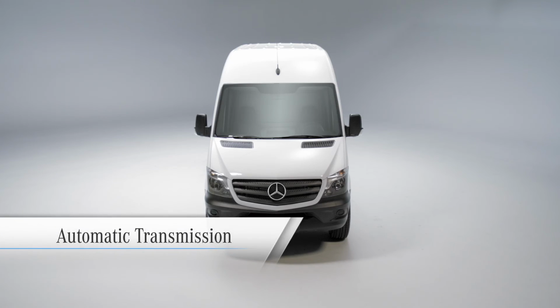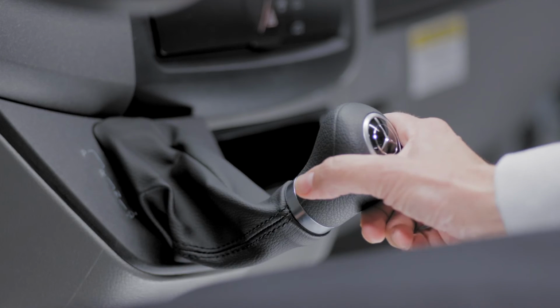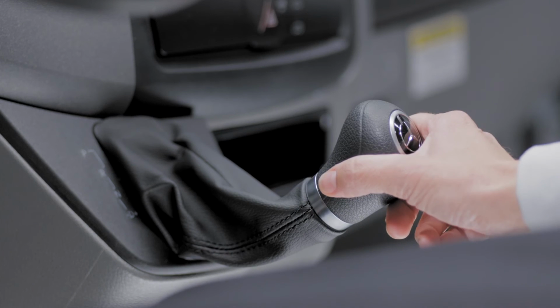The Sprinter is equipped with an automatic transmission. The transmission may be manually shifted by moving the lever to the left or right in the drive position. Downshifting can be useful when going down hills, extending brake pad life.